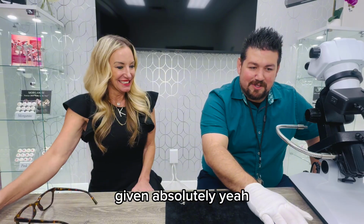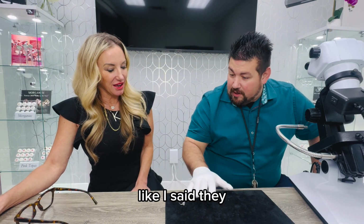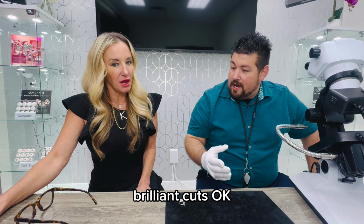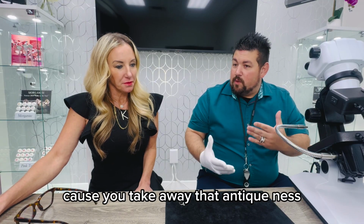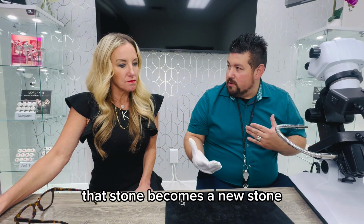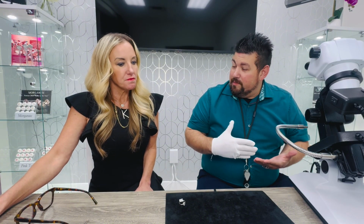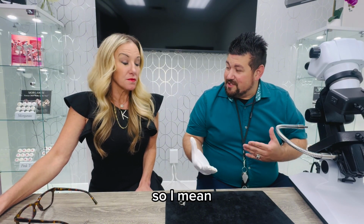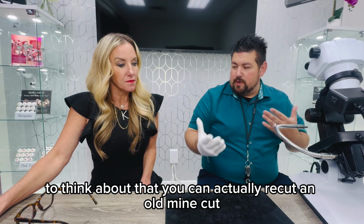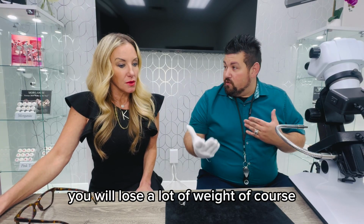Absolutely. So like I said, a lot of the old stones were repurposed to create modern brilliant cuts. Which is kind of sad, because you take away that antiqueness and that history of the stone. It becomes a new stone, same diamond. It's fun to think that you can actually recut an old mine cut, though you will lose a lot of weight.